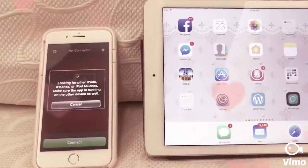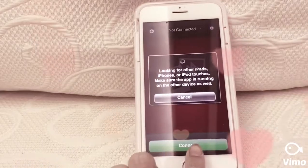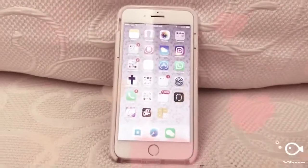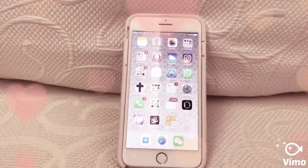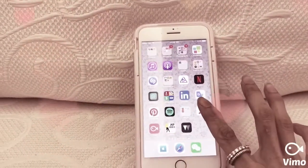If you want to send a photo from this one to this one, you just have to connect it, and you'll be able to send like 3 or 4 photographs, instead of plugging the lines onto your computer, which is quite troublesome. And so that's about it on my first page.